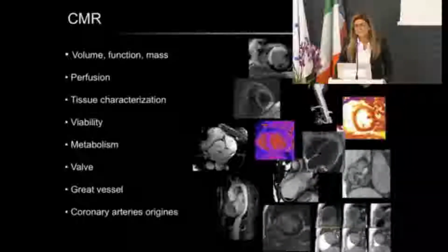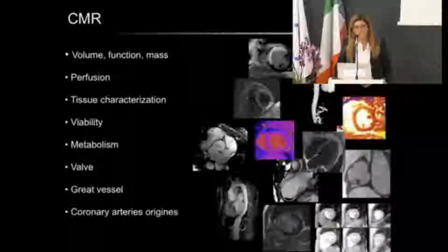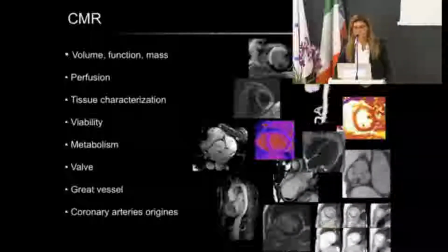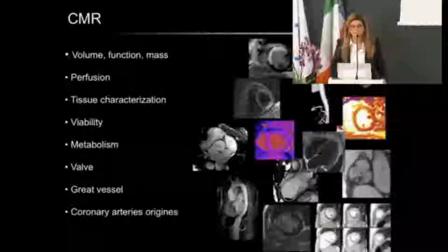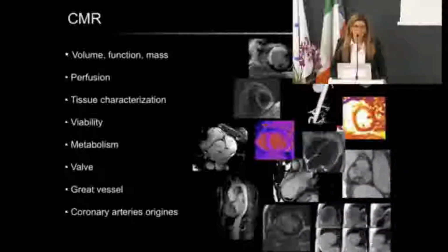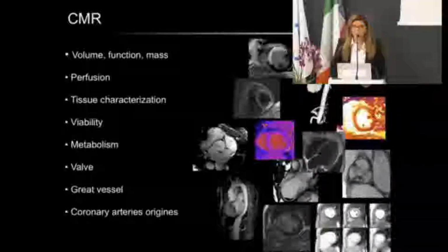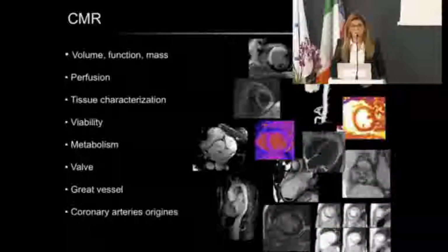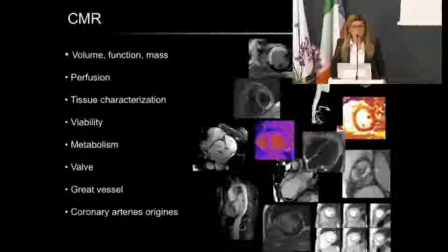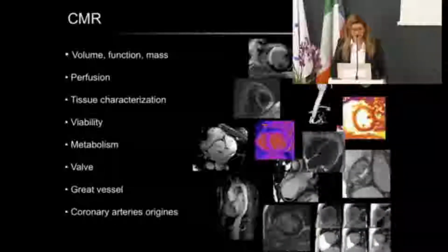As you can see here, you have a lot of sequences that you can use and combine to create your protocol to answer your clinical question. You can do volume, function, and mass. You can do perfusion after the administration of, for example, adenosine. You can do tissue characterization. You can study viability. You can study metabolisms. You can see very well the morphology and the function of the valves. You can study the great vessels, and you can study coronary artery origins.